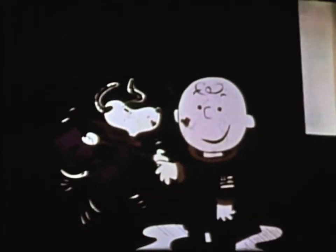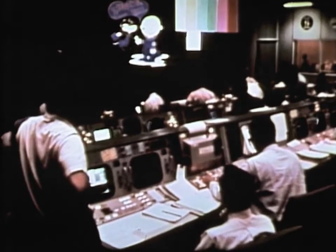But the day was not over yet. They still had to prepare the ascent stage and command module for their final separation.